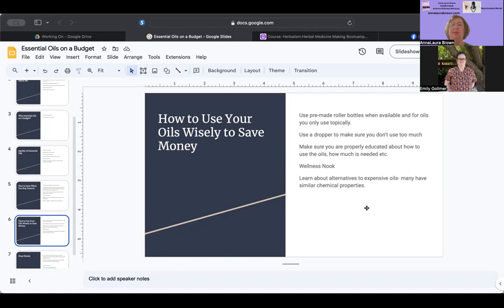Some of these, they sell pre-made in roller bottles for topical use, and typically they are anywhere between 20% to 40% less expensive to purchase in a pre-made diluted roller bottle than if you buy just the oil itself.